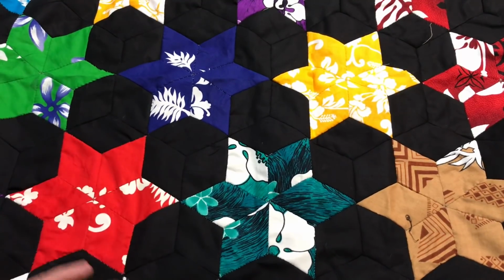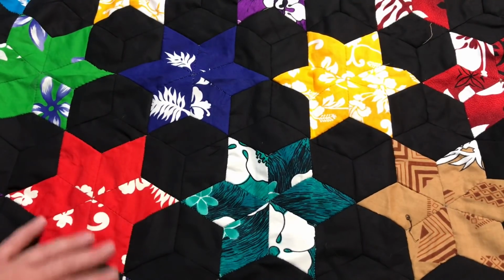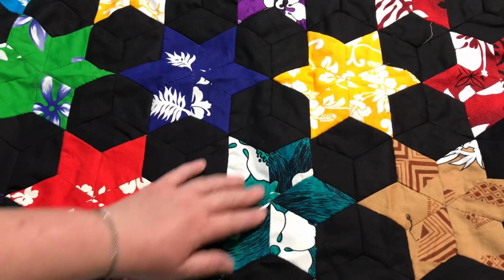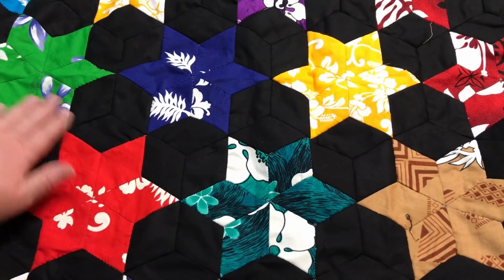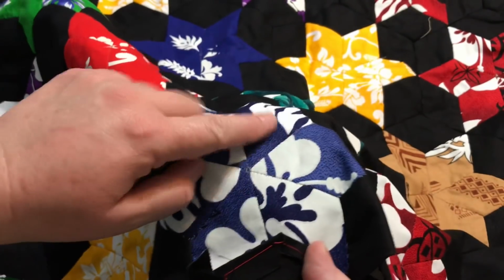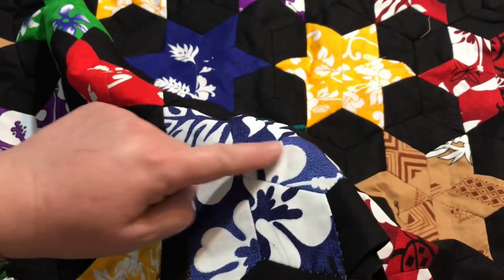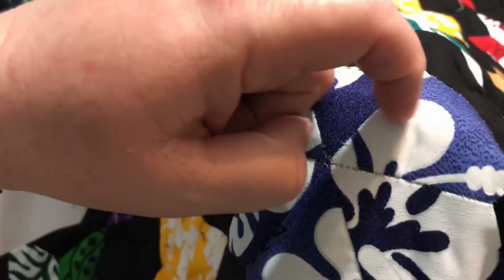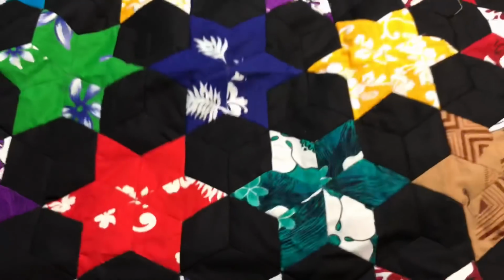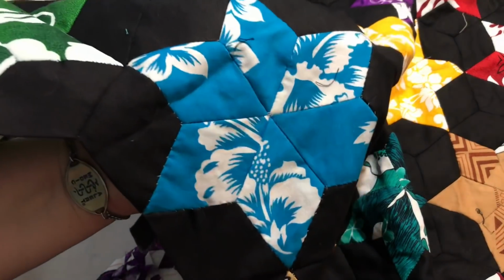I started this years and years ago, probably a good 5 or 6 years ago. I fell in love with these fabrics. I purchased them from Barb from Bejeweled Quilts when she was living over in American Samoa. From what I remember, some of these fabrics are just regular fabrics over in that area, kind of like Hawaiian fabrics. But a lot of these, she told me, after the fabric's made, they paint or screen print or however they do it, and they put these white flowers on top of it. Can you hear this? So it has that. It's a little bit harder to hand stitch through this, but overall I really love the way this quilt's going to turn out. There's some really, really pretty fabrics.